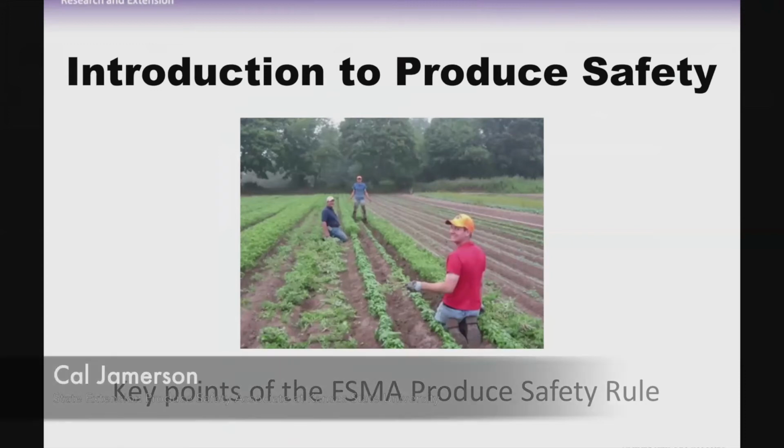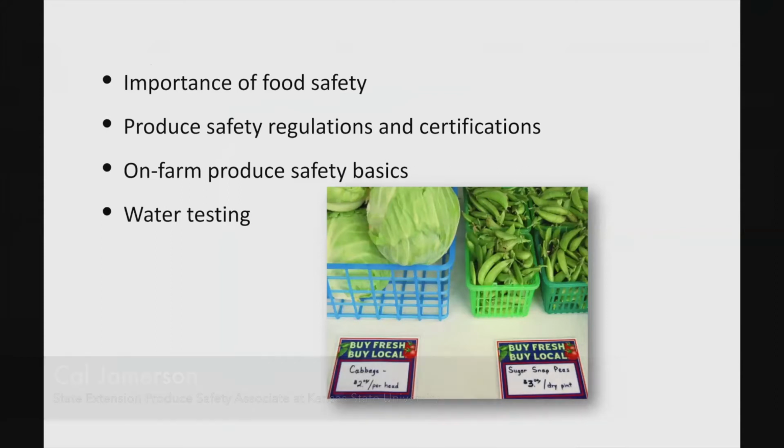We're going to cover the key points of the FSMA produce safety rule. We're going to discuss the importance of food safety, regulations and certifications, the basics, and water testing.